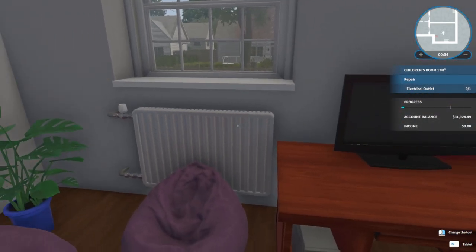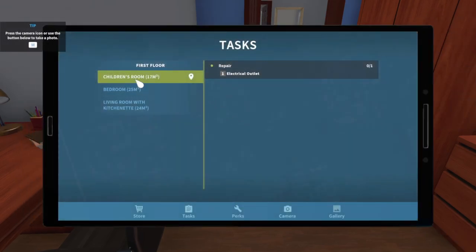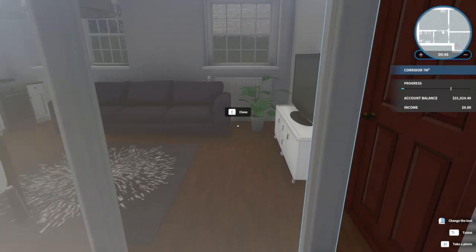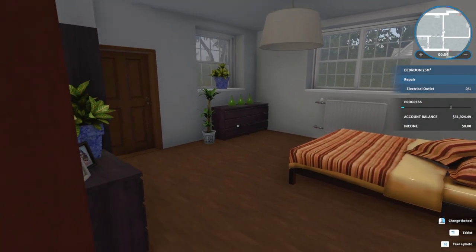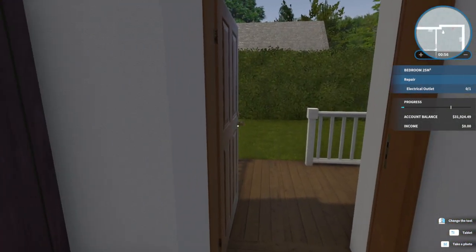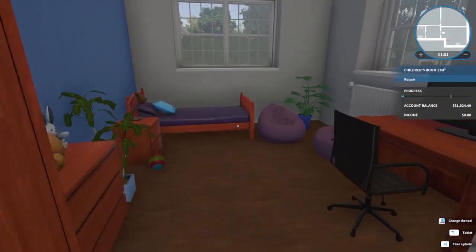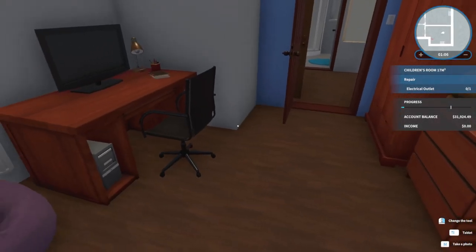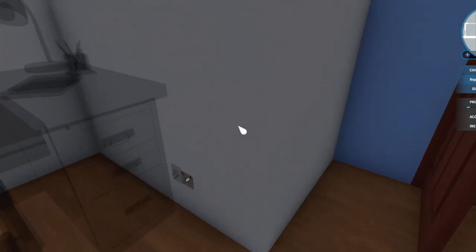Oh, something about electrical outlet too. Is there a map? Electrical outlet repair in the children's room. Must be the kids' room. Where's the outlet at? Is it they want? Oh, okay. That one.